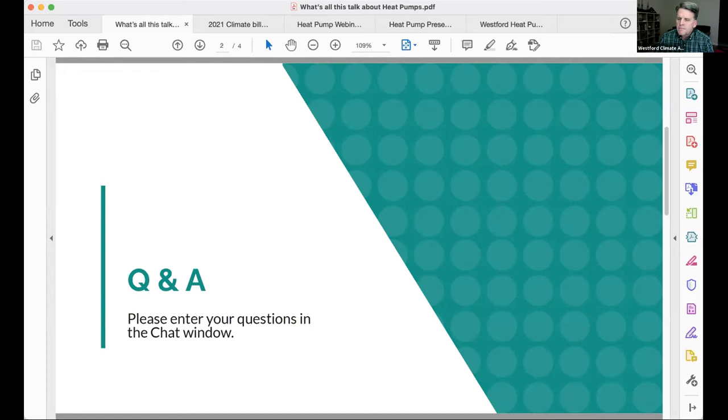Actually, on the rebates, sorry, this is Steve Bright. On the rebates, we kind of wish that Mass Save would just use the NEEP cold climate heat pump list, but Mass Save has its own list of heat pumps that qualify for rebates, and all of the heat pumps on Mass Save's lists are cold climate heat pumps, as far as I know. So when you get a quote from an installer, some installers will tell you what the rebate is, and they'll even file for the rebate on your behalf. That's probably the easiest way to do it.